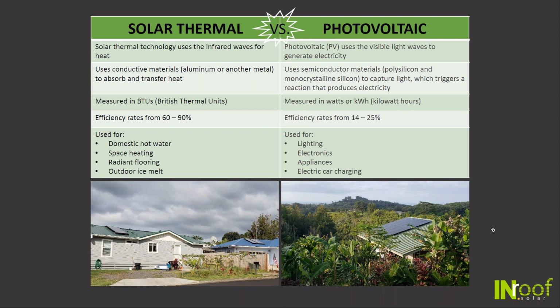Any questions there about solar thermal versus photovoltaic? I guess we don't have a live audience actually, so I think we'll wait till the end and do all the questions, because folks will submit their questions in writing via the questions box, and then at the end I'll just run through them all. Understood. Okay, thanks. Next slide, please.